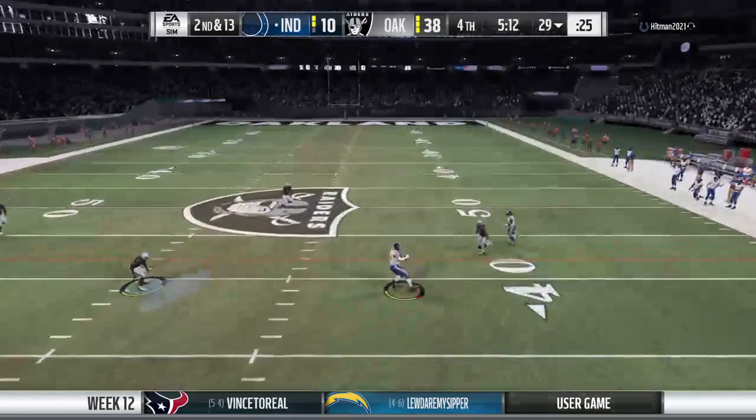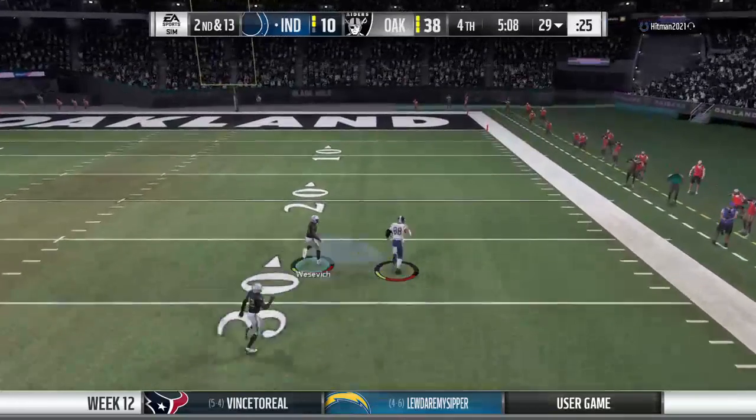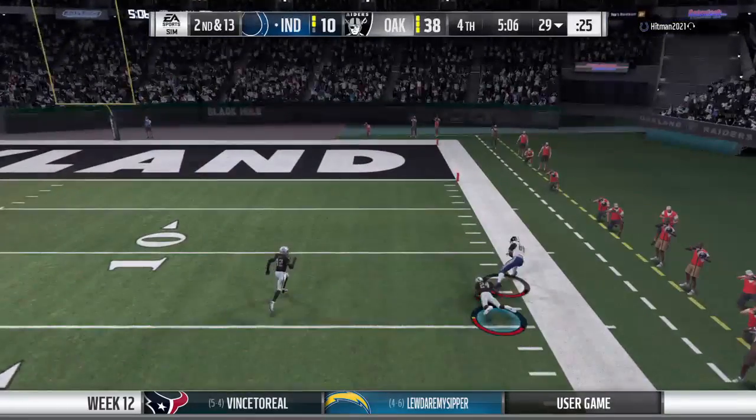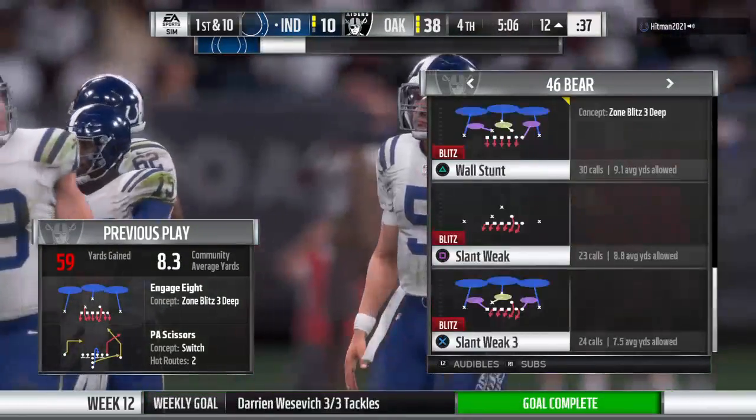They're going to look to throw. He finds an opening past the 40. He's got his tight end on the corner route. It's complete. A big play there on the catch and run.